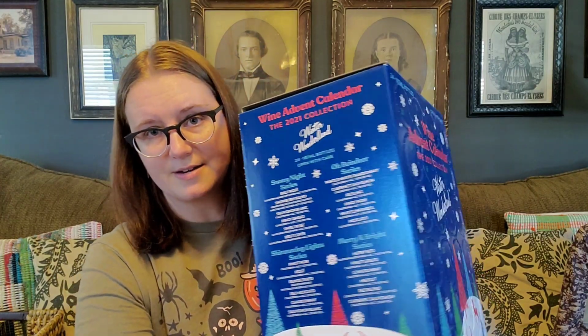And I've heard some people say that even if you don't love really expensive, super dry wines, you might enjoy the Aldi wines, because sometimes they are a little middle to bottom shelf. I'm trying to think of a good way to put it. And sometimes I love a good cheap wine. So it's 24 little bottles of wine. Each one is 187 milliliters, which I'm American, so that could be a gallon to me. I don't know.